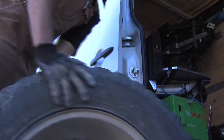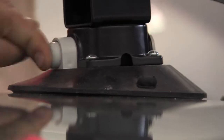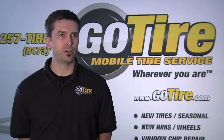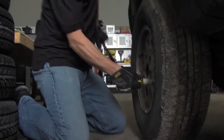Saving time and money is going to be a key point for a lot of people. If you're in an office all day and you get home at night, you don't have to worry about what you're going to do with your car. Where's your car going to be tomorrow? Is it going to be in a tire shop? Or it's not. It's going to be in your driveway and I'm going to be working on it.